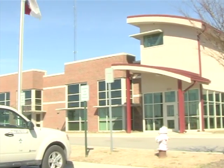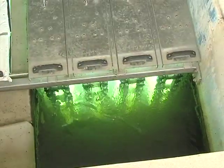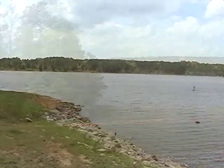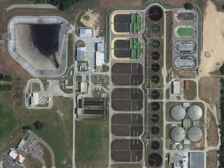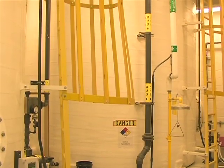Reclaimed water, or reuse water as it's also called, has been through the entire wastewater treatment plant. It's been settled, digested, filtered, and zapped with UV light. It's cleaner than Falls Lake, from which Raleigh gets its drinking water in the first place. The Neuse River wastewater treatment plant diverts and disinfects reuse water after its complete treatment.